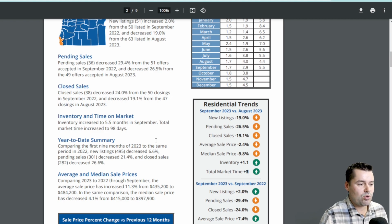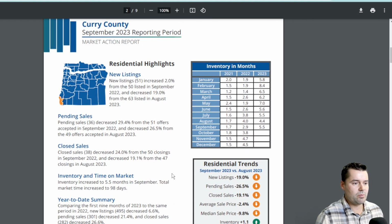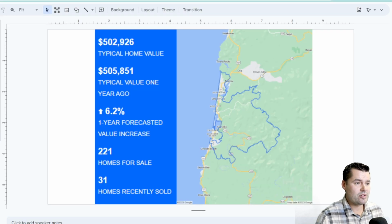The average sale price increased 11% from $435,000 to $484,000, and the median sale price decreased 4.1% from $415,000 to $397,000. So a lot of similar numbers across the board. Like I said, for the most part, it's probably going to feel in a lot of cases like a buyer's market, and buyers are going to have a lot of leverage.